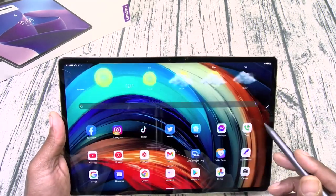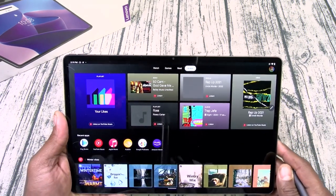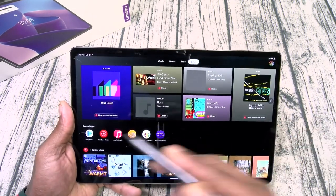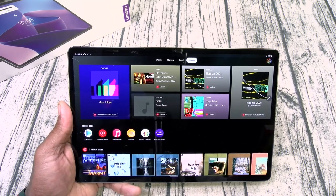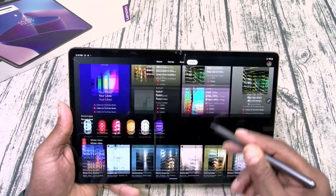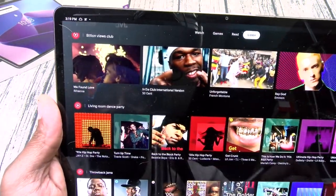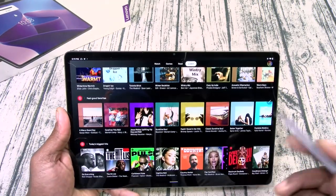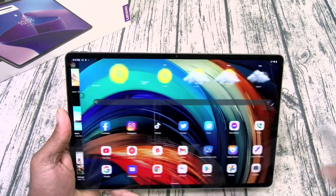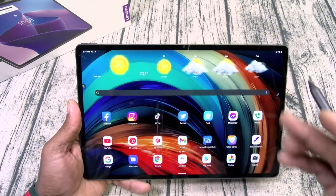All right, so this is going to find all your books. Swipe back over. And the last tab is listen. So this is going to have all your music. So you got your Play Books, your YouTube Music, Apple Music, Audible, Amazon Music, Google Podcasts. Everything nice and convenient. Speaking of Ice Cube, there it is right there. Okay? Nice and convenient. So the Google Entertainment space is perfect and it's optimized perfectly for this tablet.